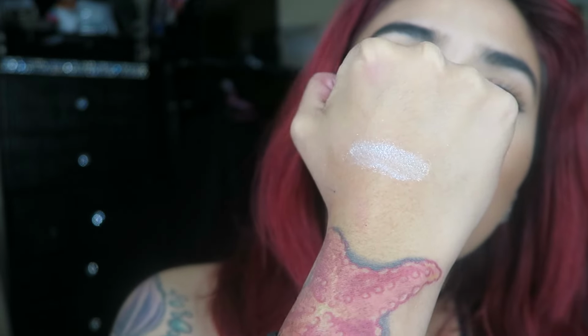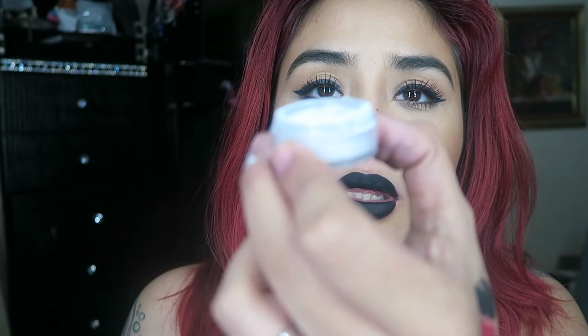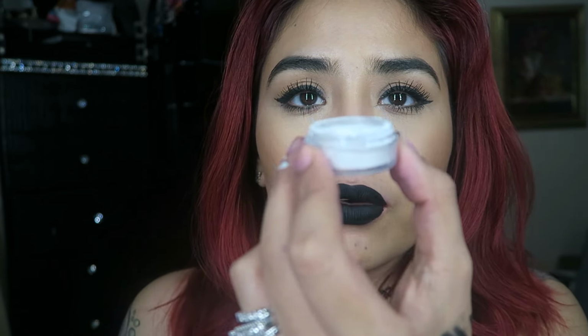So the last thing is this. Oof, it just went everywhere. It's this shimmer dust, and it just went everywhere, you guys. It's really sparkly. It's basically just white shimmer. That's all it is. Nothing crazy. But I just got this one because I thought it might have a bit of a reflex, but I doubt it. Once I swatched it, I didn't really see much. But yeah, that's it. And now I made a huge mess with it. Now it's all over the place.